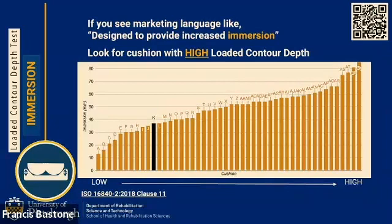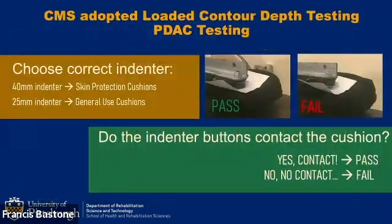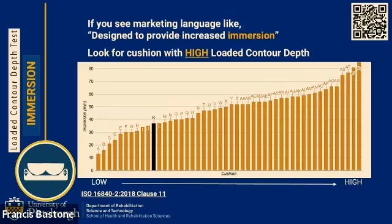So what that tells me is that for all these cushions out on the market, which are representing the market, they actually perform quite differently on this test. So there is a difference here. That tells me this is a valuable test, because it's differentiating performance for the cushions in the market. And, go back, sorry. There are cushions on the high end, some on the low end, and it looks pretty linear between the two.